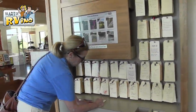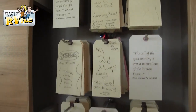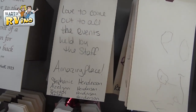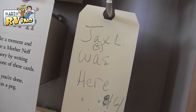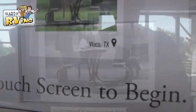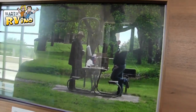Look at this awesome feature they have, Memories Made, Memories Shared. They have these tags that people write and hang on there. They're real interesting, and there's Carrie writing one there. Love to come out to all the events. Great. How fun is that? Look at that. Jaxel was here. You shoot a picture on the screen and you upload it here, and you've got a collection right there. Isn't that cool?